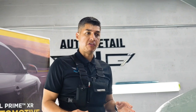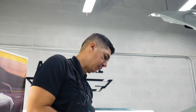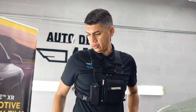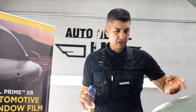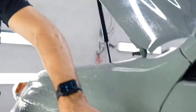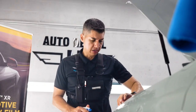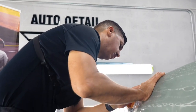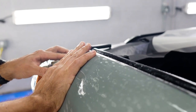So I got most of the fender already laid down. That's one of the last pieces that we got to do on this one. As I always do, I extended a couple of edges on the top area where it meets the engine, right here where it meets the door. So give them a little bit of extra coverage and a more seamless look. Almost done here, lining this up really well.